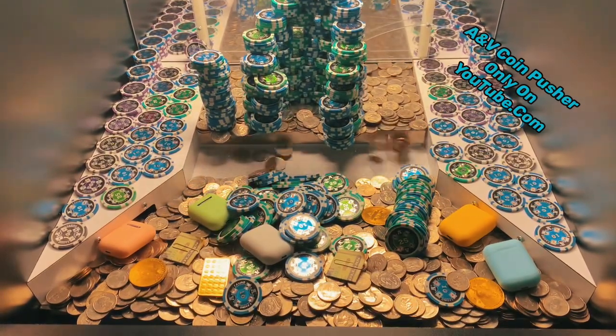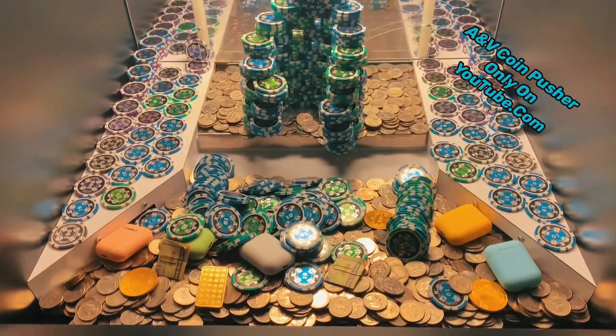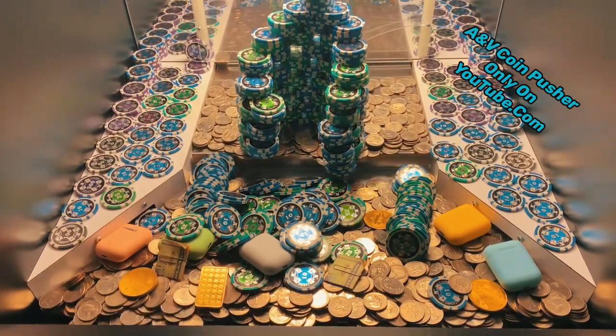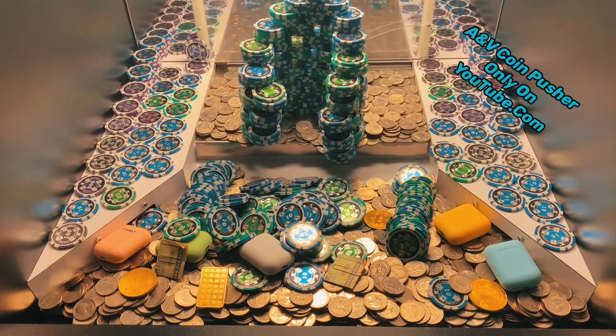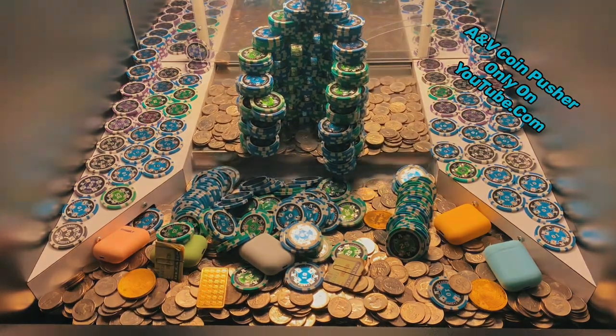Yeah, there's a bunch of quarters in there today. There's a gold bar getting close. It's right there on the edge. So that was the last of my quarters. Let me go collect what I've won and I'll be right back.